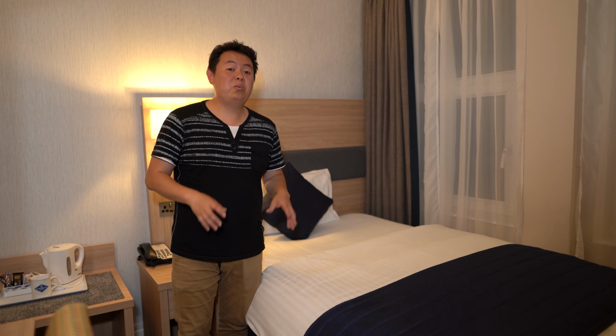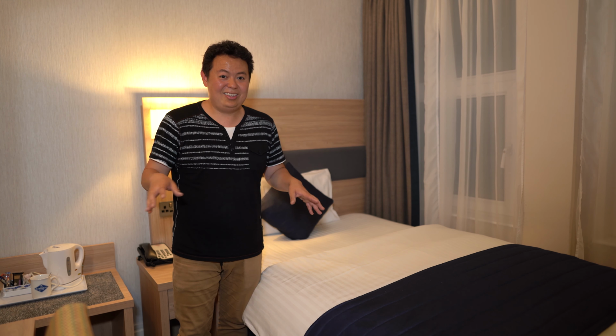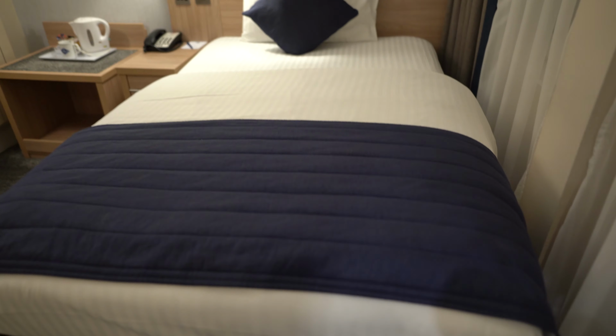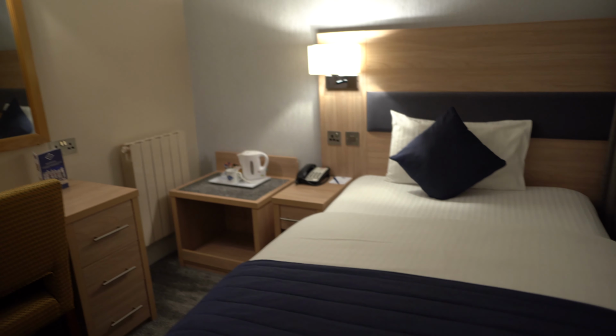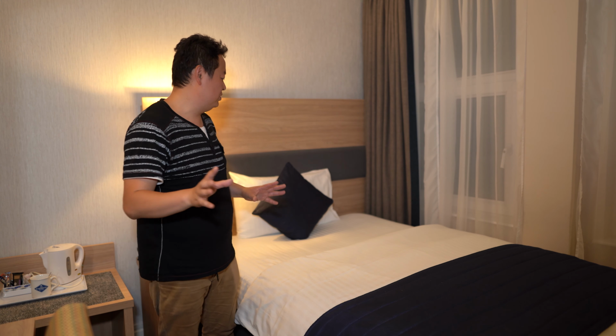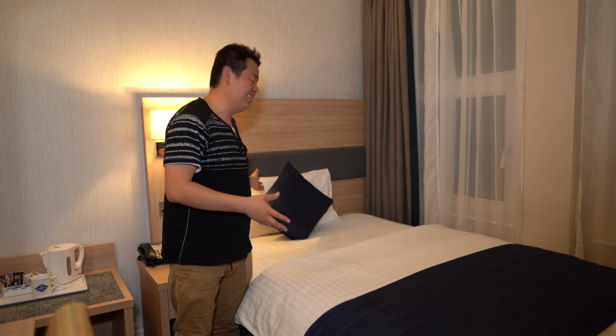So we will start off with the budget option, which everyone's interested in. This is a basic room suitable for singles, solo travelers, backpackers, and so on. After all, this is a twin bed.